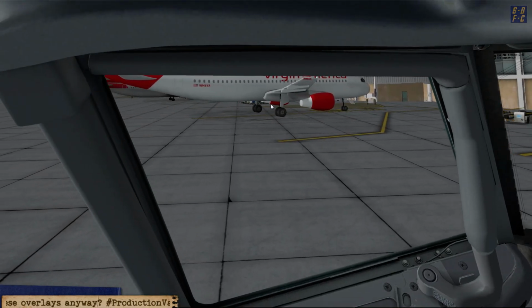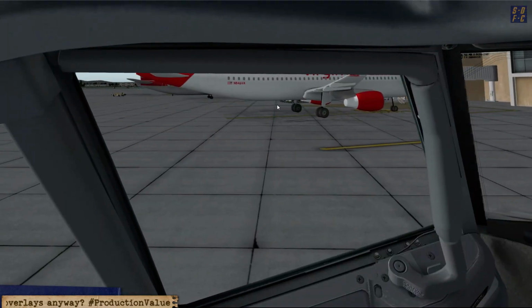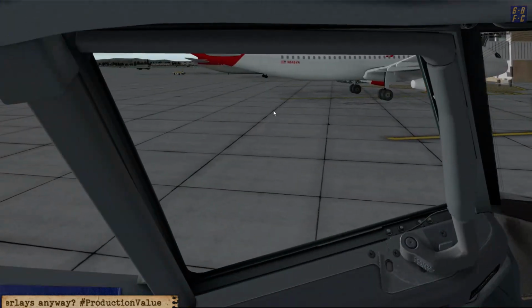I should really edit the pilot texture so that it looks like Crumpington. That would actually be hilarious, and I should probably do that.